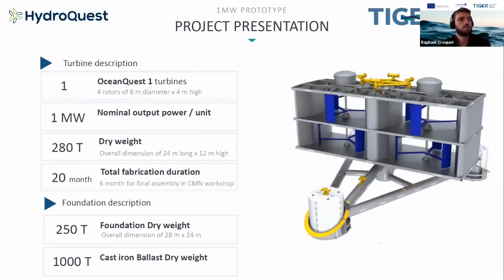This is a representation of our 1 megawatt device. It has overall dimensions of 24 meters by 12 meters high. The turbine weighs 280 tons.